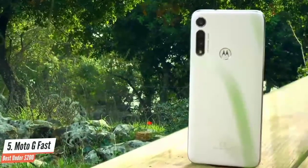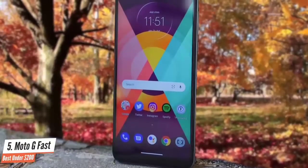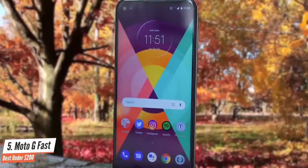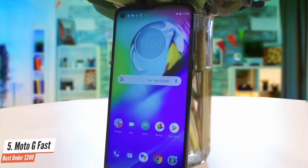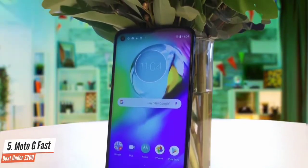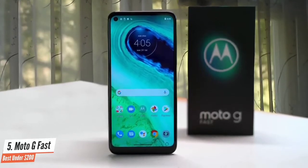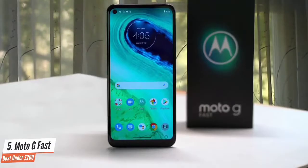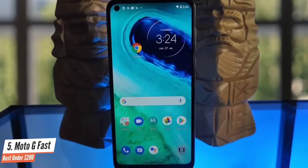While the display is bright and has excellent color accuracy, it leaves a lot to be desired in terms of clarity compared with the 399 ppi Moto G Power, which we'll talk about later. The Moto G Fast has the same rear camera stack as the Moto G Power. There's a 16-megapixel primary sensor with an f1.7 aperture, an 8-megapixel ultra-wide lens with an f2.2 aperture, and a 2-megapixel macro lens with an f2.2 aperture. The front-facing camera is a bit different, coming in at 8 megapixels with an f2.2 aperture compared to the Moto G Power with 16 megapixels.